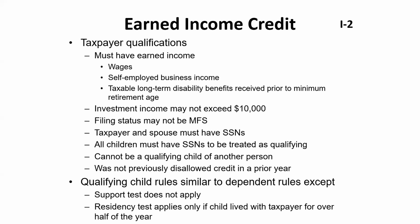Now, what's interesting is we also have a change in the qualifying child rules. So it's very similar to the dependent rules, except a couple things. One, the support test goes away. So if a child provides actually more than half of their support, they can still be considered a qualifying child for purposes of the earned income credit. Likewise, we have a residency test that allows the child to be claimed only if they live with the taxpayer for over half the year. So they have to be a U.S. citizen or resident for the entire year, and they have to have lived with the taxpayer for more than half a year.